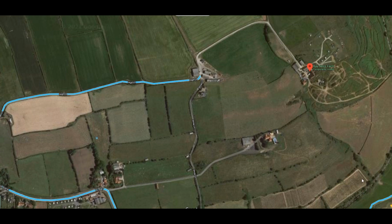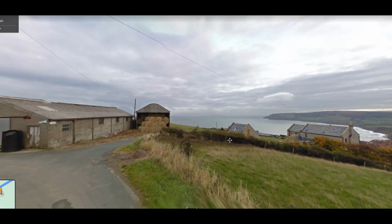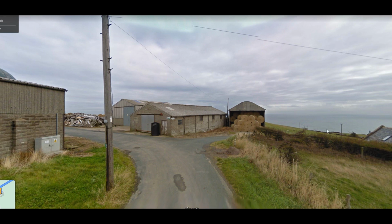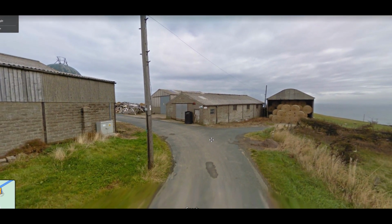Right, so what we'll do is we'll grab the little man, and it looks like you can only go that far, so you can't go the rest of the way on the road to see what it's like. So we'll go that far, see what it will look like. So looking over Robin Hood's Bay there, and we end up going through the middle of a farm, and the campsite must be over there somewhere. But that's as far as I can get on this Google Maps Street View.